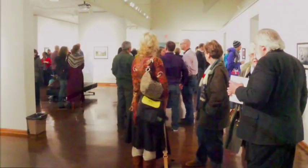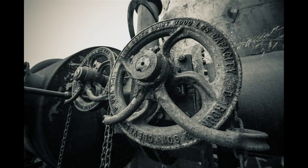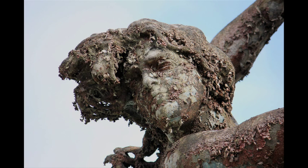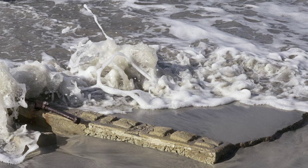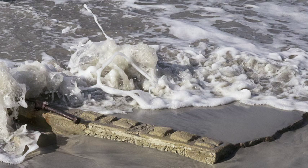This exhibition is a group that I belong to, DC Urban Explorers, and we go to abandoned buildings and factories. We photograph these places that are in decay, so we're very much interested in things that other people have forgotten. My photograph here is particularly of Hunting Beach, South Carolina, where the beach is eroding at 100 feet a year.